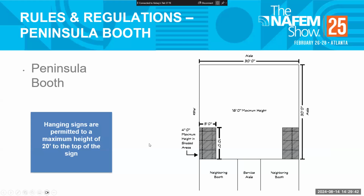Now, if you're looking to get a peninsula booth, this is a booth that is open on only 3 sides. So the 4th side of the booth is going to be adjacent to another booth. Most likely you're adjacent to other inline spaces. A peninsula is going to be composed of a minimum of 4 individual booth units, and the maximum height allowance for the center of your peninsula is going to be 16 feet. So keep that in mind for any exhibit fixtures that are on the floor, as well as ID signs. And if you have a hanging sign for your peninsula, just a reminder that any hanging sign can't be taller than 20 feet in height from the floor to the top of your hanging sign.